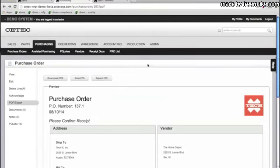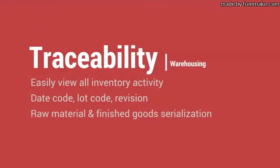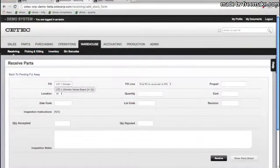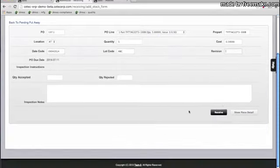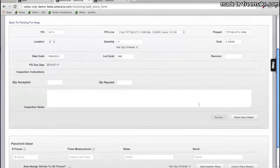After purchasing goods for our order, we must receive them and then go into the warehouse to get the parts to where we can actually build them. Cetec ERP lets you receive material and maintain inventory with complete traceability. As we create our receipt against the PO, we can enter date code, lot code, and even serialize each piece of material that goes into our warehouse.